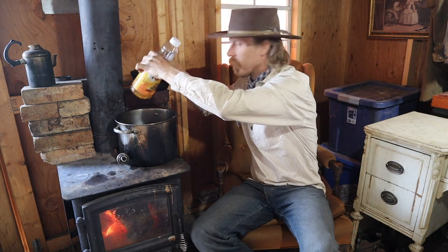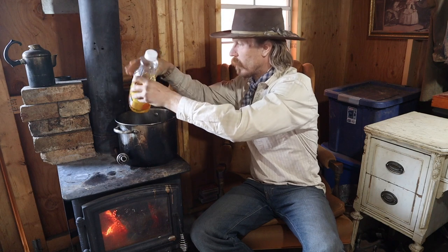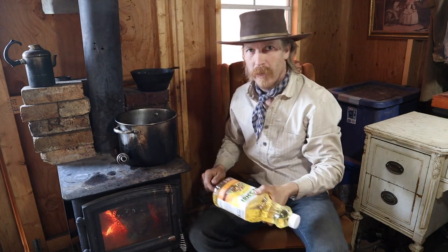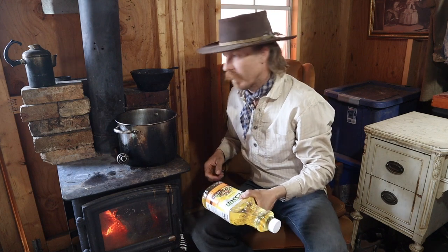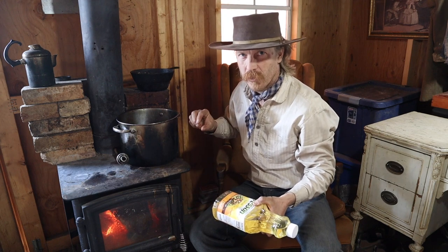Make sure there's just enough to cover the bottom. You don't want it to pool up in the bottom because then it'll deep fry the popcorn that pops first, and you don't want that by any means. What you do want is basically a film of oil covering the bottom enough to heat up those kernels.